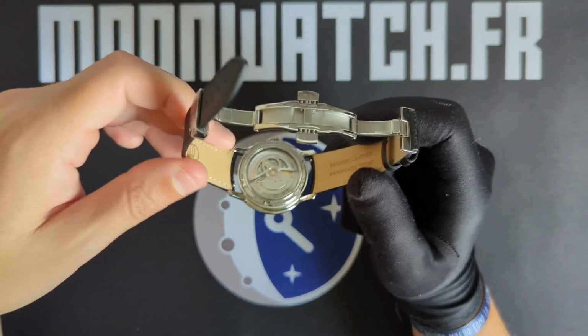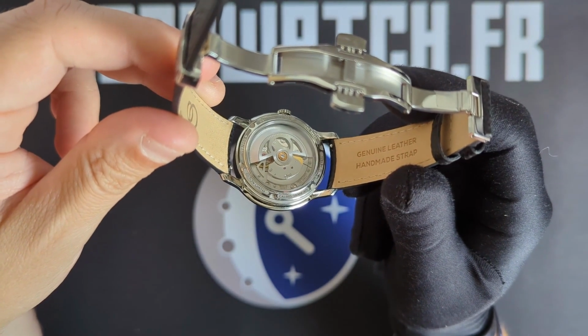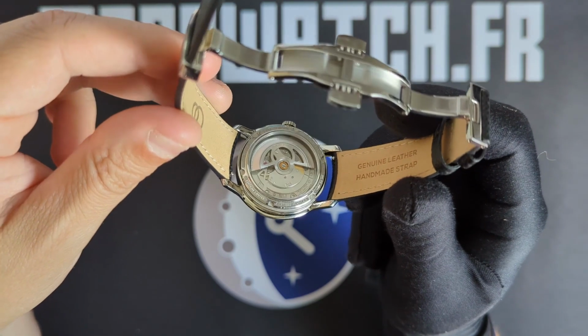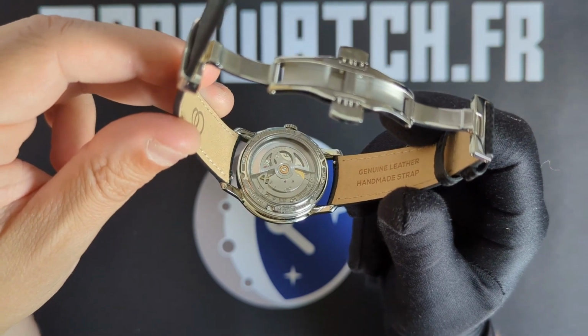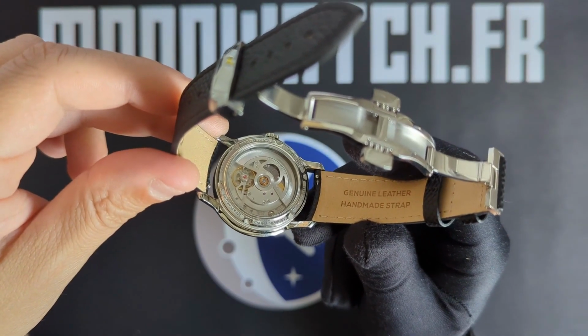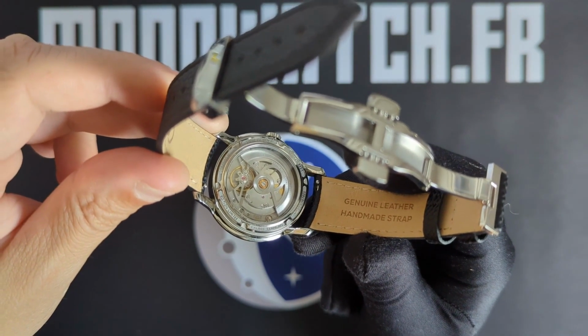On the other side, we find a transparent case back that ensures water resistance up to 50 meters. As always, I would have preferred 10 ATM just to be able to really use the watch in all circumstances. This transparent case back allows you to appreciate the automatic movement, the France & Bosch, whose oscillating weight has been customized by the Parisian brand.